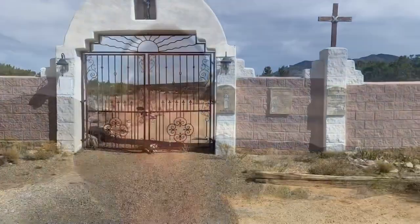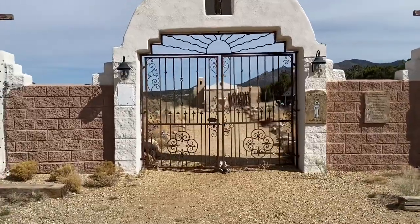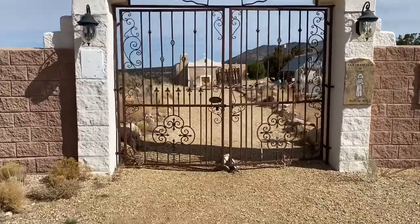Kind of exploring today with no specific destination or anything in mind. I'm just kind of seeing where it takes me. And I stumbled upon this. It's like an old church and cemetery. So I want to see if I can get inside here.